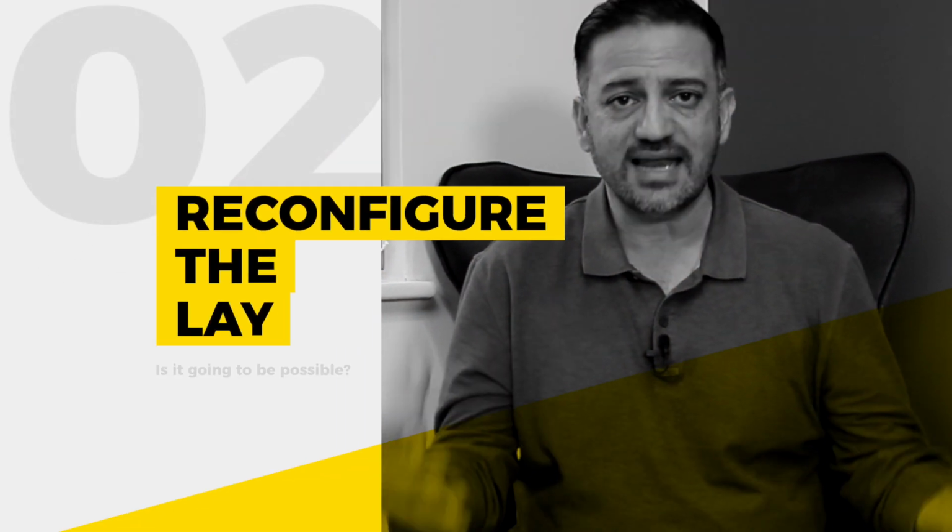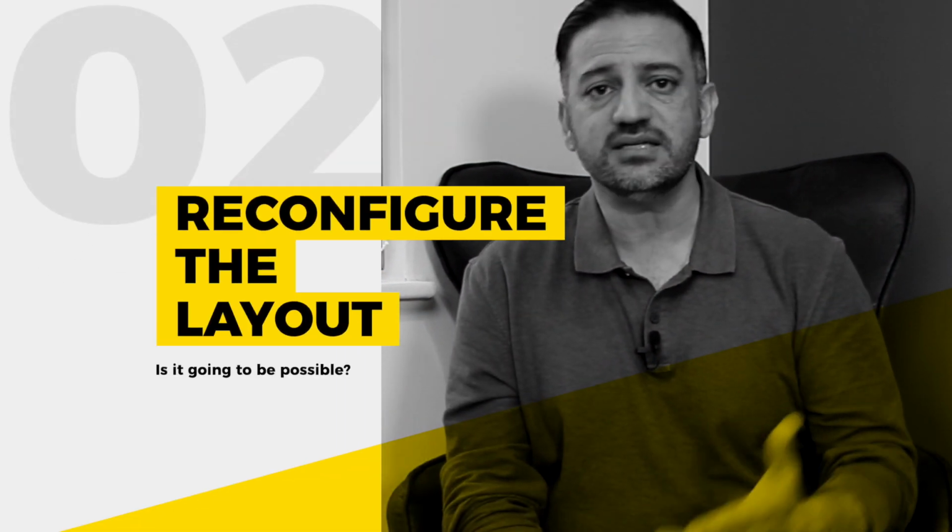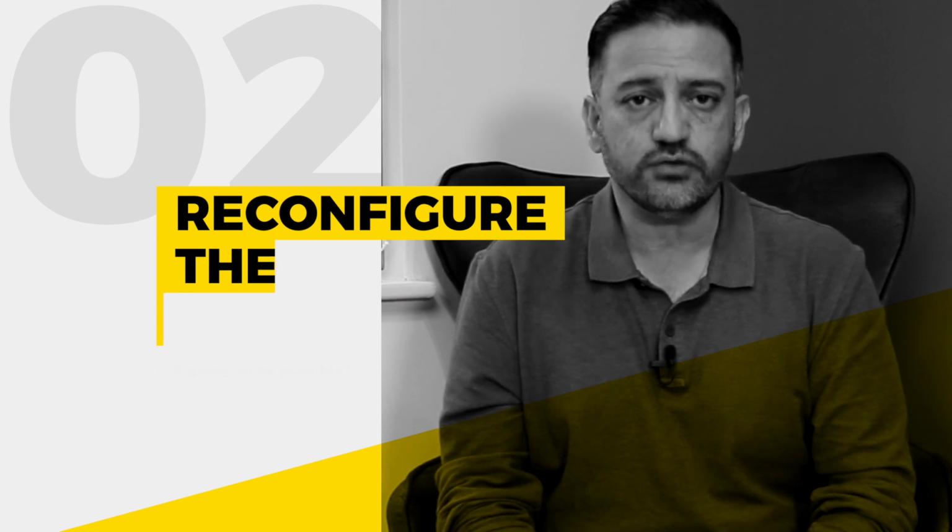The second thing that we look at is, is it going to be possible to reconfigure the layout that's already there to make it work better than it already does? So for example, it might have 2 lounges and a small kitchen, and you open all that up to make it a larger open plan kitchen, dining, living space. It may be that you've got a house that has 2 bedrooms and a bathroom upstairs. You move that bathroom to maybe the ground floor or somewhere else in the house, in an attic space for example, and end up with 3 bedrooms. So you reconfigure the space that's already there to make it work better.